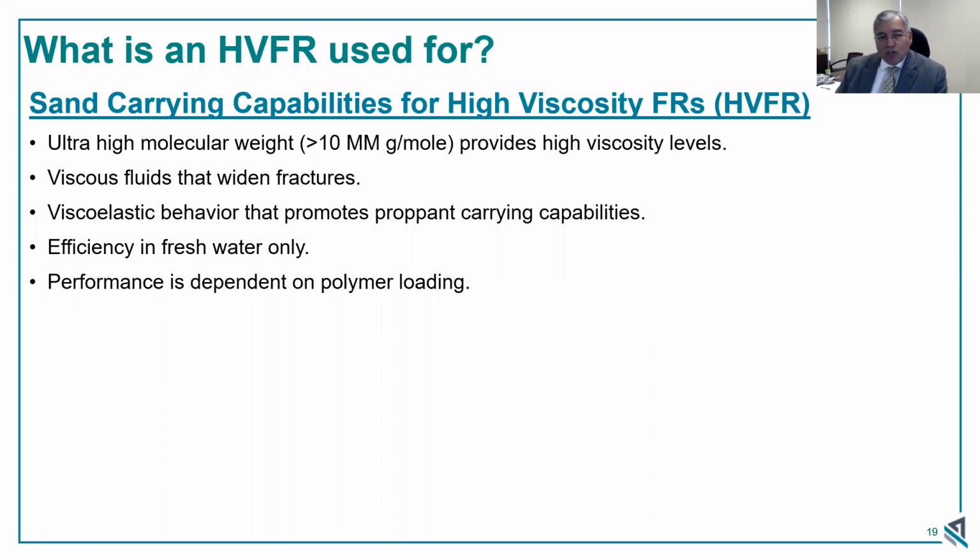These HVFRs also exhibit a viscoelastic behavior, which we'll get into a little later on, that promotes proppant transport capabilities. So the better you are at exhibiting this viscoelastic property, the further out we get this proppant into the fracture. We no longer have to worry about the settling effect at the immediate wellbore. We now have the capability to transport sand further out into the fracture.